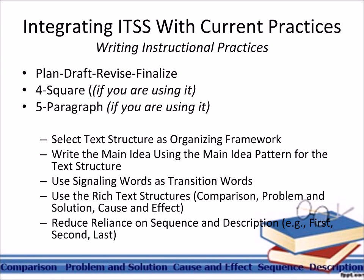In working with such a large number of schools, we have found that teachers use many different approaches for teaching writing in their classrooms. Some use a plan, draft, revise, finalize approach. Some use the 4-square method. Some suggest a 5-paragraph approach. And all of these things can easily be combined with the structure strategy. Again, the students need to be able to select the text structure that organizes their writing. They need to be able to write a main idea using the main idea pattern for the summary or outline of their writing task. They need to use signaling words as transition words, and they should be encouraged to use the richer text structures to formulate their writing.